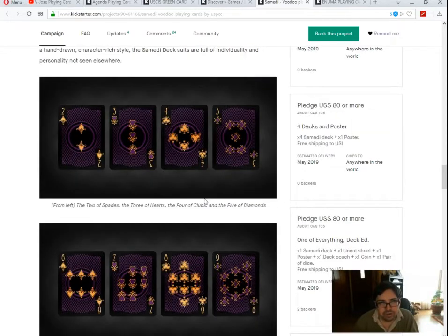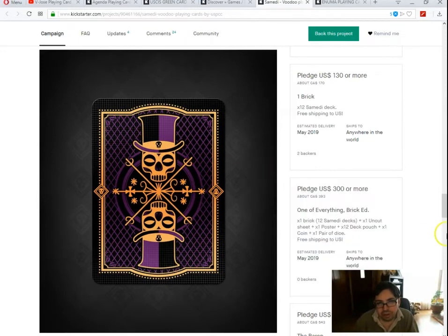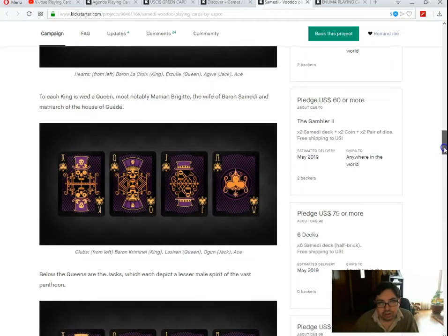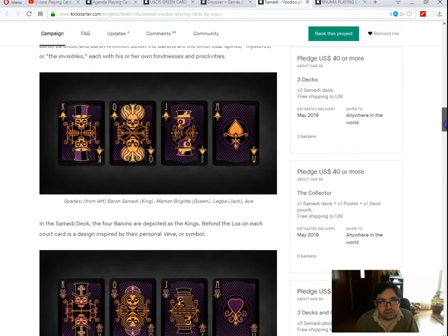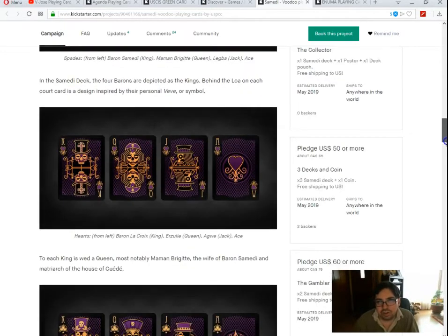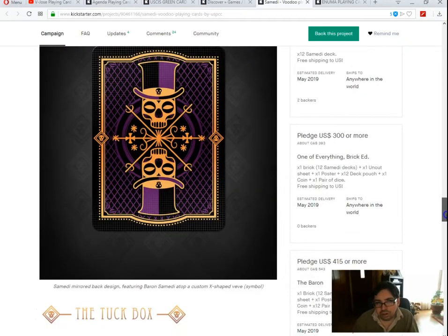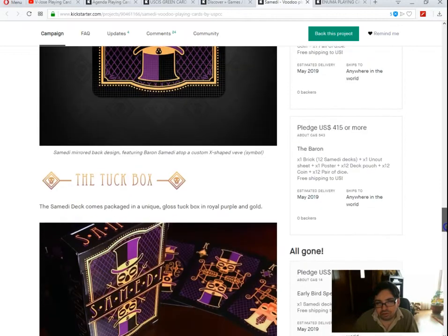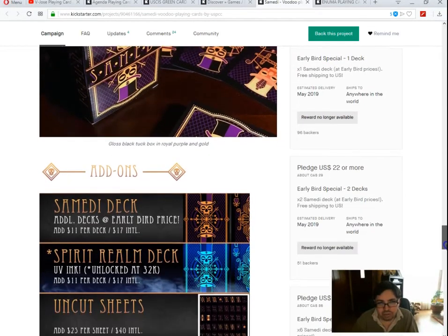Customize the faces, which is fine. But here's the back design. It's not a bad back design, but look at that, and then look at the King of Spades. It's the exact same thing. That is a thing that people even mentioned on the United Cards about it before he ever launched, and he didn't fix it. And I'm not a fan of that.